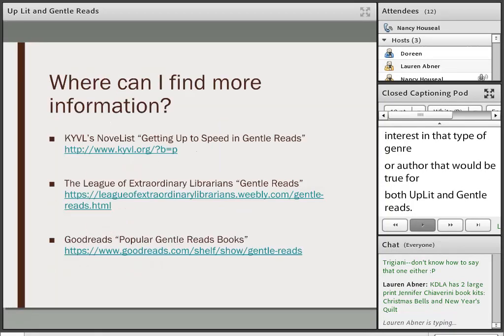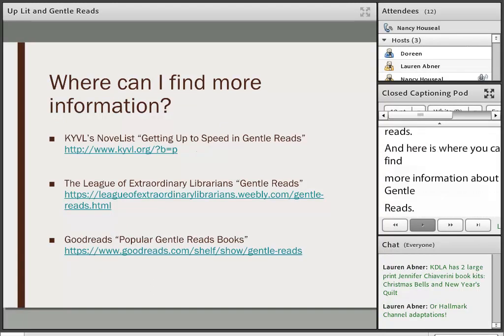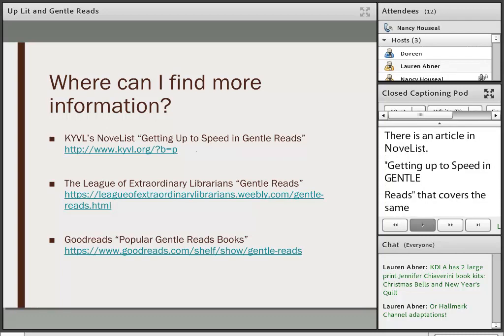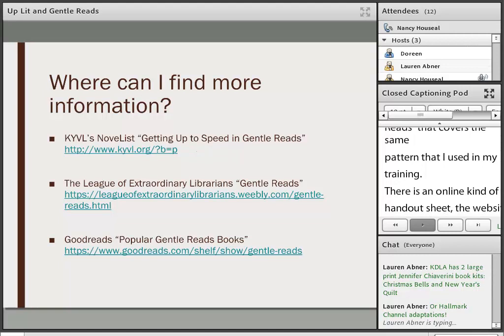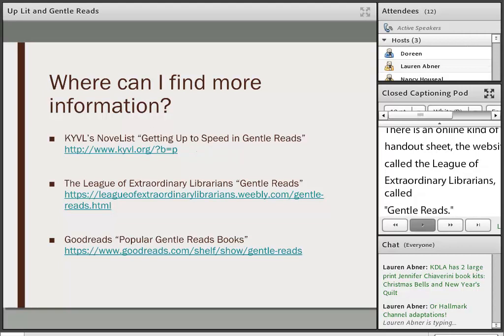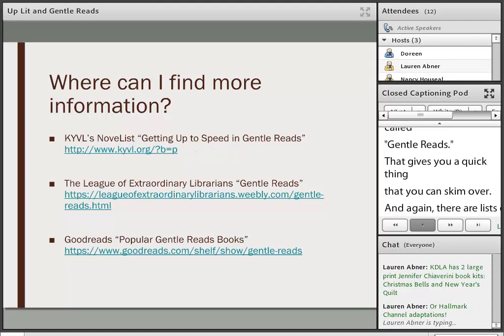And here is where you can find more information about gentle reads. There is an article in Novelist, which is part of your KYVL collection of databases, Getting Up to Speed in Gentle Reads, that covers the same kind of pattern that I used today in my training. There is an online handout sheet on the website called the League of Extraordinary Librarians, called Gentle Reads, that gives you a quick thing that you can skim over. And again, there is a list of popular gentle read books and authors in Goodreads.